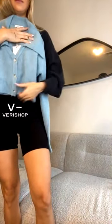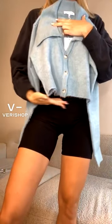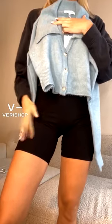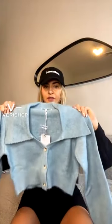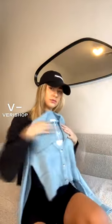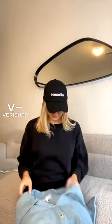Is it super cropped? Not really. This is a medium. It's stretchy too. So I feel like if you wore a high-waisted jean that would hit right here, you could do that with a really cute belt. It is cropped, but not too much. I feel like it's the perfect length. And this is by Emory Park. And again, this is a size medium.